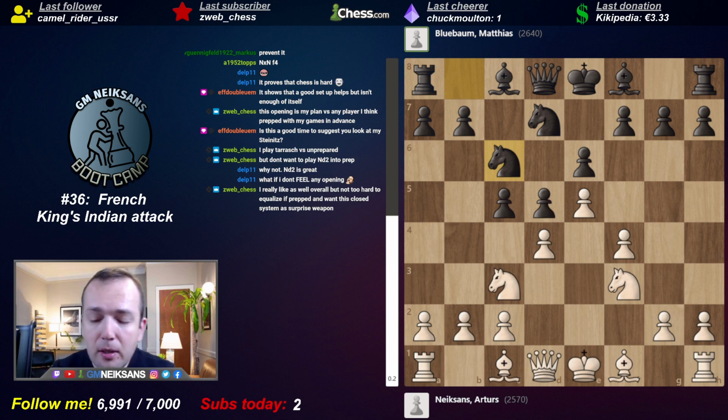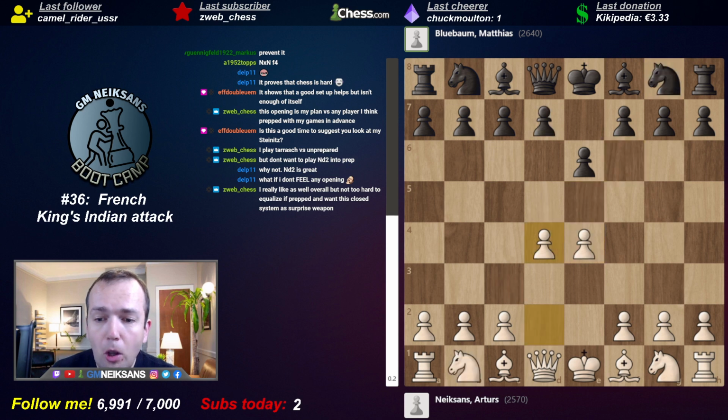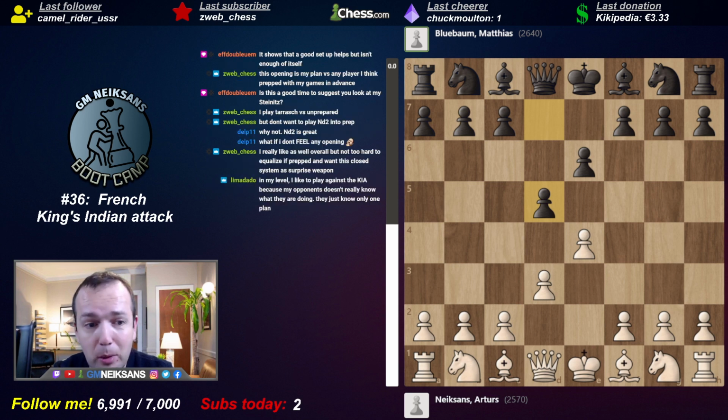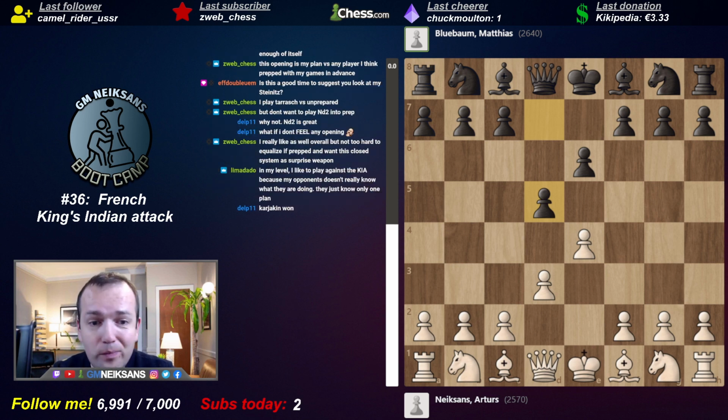I've played this system of D3 at GM level. I've been playing at the GM level. I played in the Grand Swiss. Okay, I mean I lost the game, but not because of the opening. I just misplayed it. I had really good chances. I just was in a terrible mood. So Karyakin won the game.